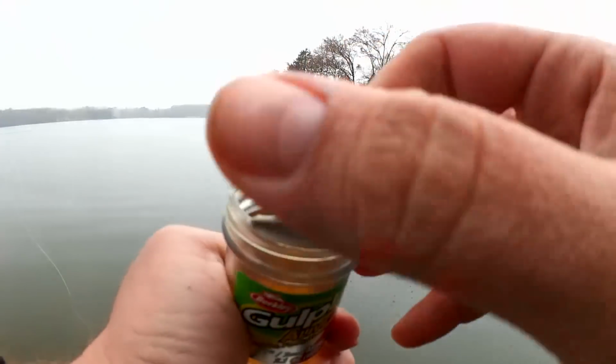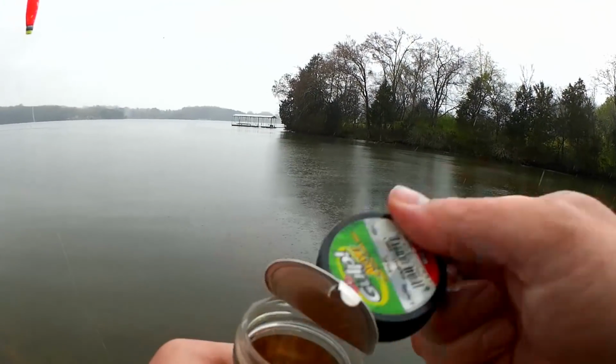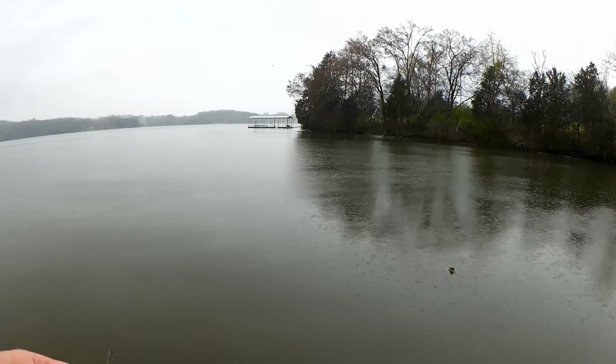Let's get a gulp minnow on here. Looks like I have about 4 or 5 left. These last me for a long time. One jar will last for months. I'll catch a ton of fish on one jar.